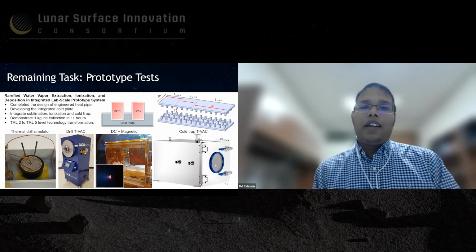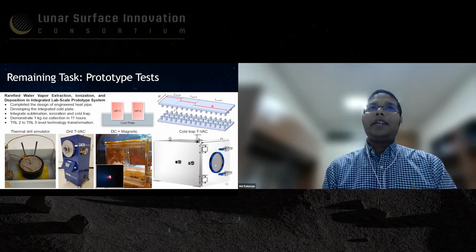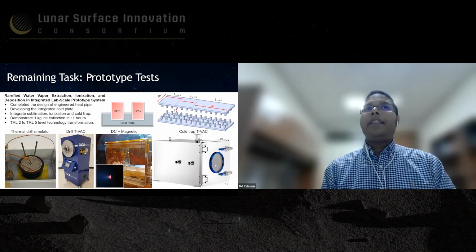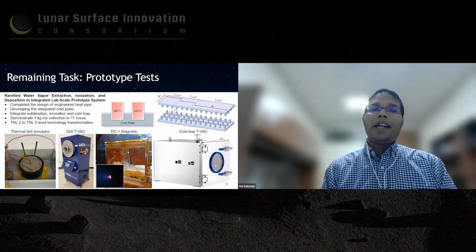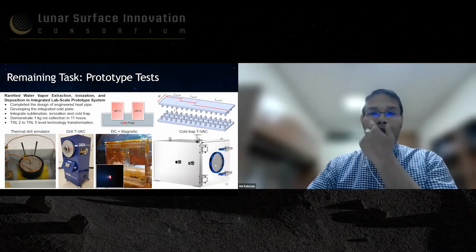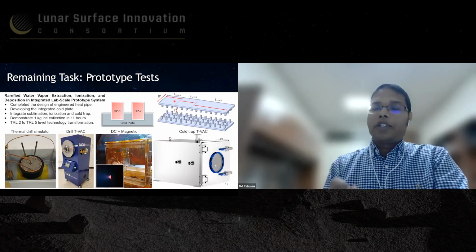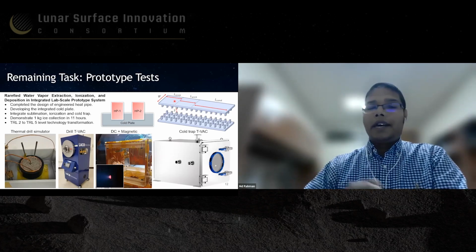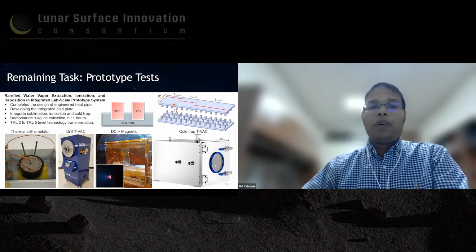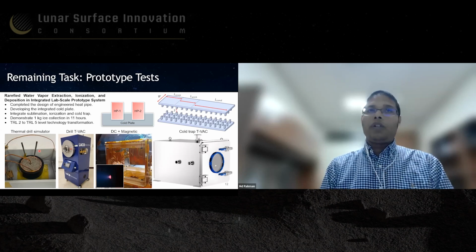The remaining task for this LuSTR project is developing and creating the prototype and showing that all these subsystems we have seen so far are integrated and can really work together and collect the ice of our promised 1 kilogram in 11 hours. Right now we are developing the cold plate and the heat pipe. We finished all our calculations for the evaporator section, wick section, and condenser section of our heat pipe, with additively manufactured micropillar geometries. And once we develop this one, we are also adding our thermal drill simulator so that it can produce the vapor.